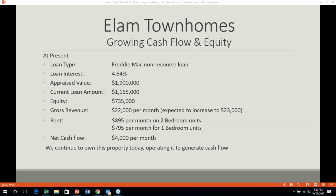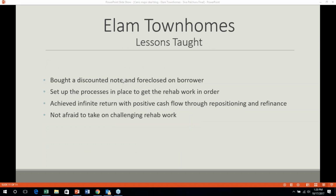That's an unbelievable story. I did ask you earlier, did you have some lessons learned or lessons you can teach from this whole example? Yes, there are a couple of lessons. This was my first purchase of a note, and the first one I foreclosed on. It is much easier to buy a commercial note than a single family home, because it puts a lot of pressure on the banks when a non-performing note is sitting on their books.